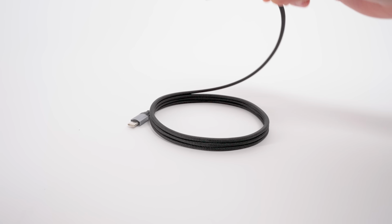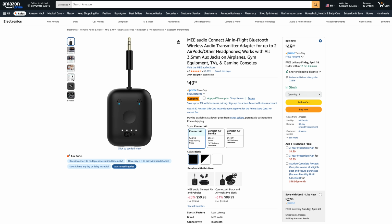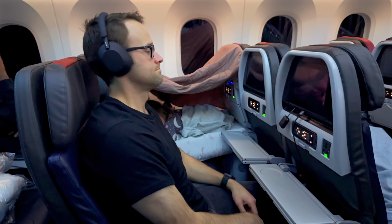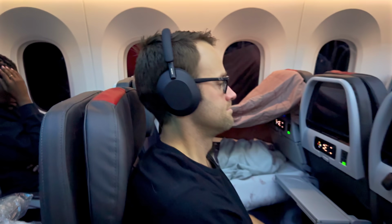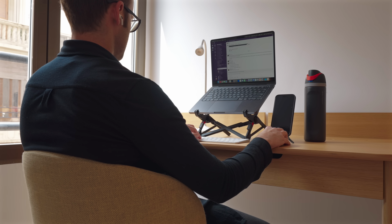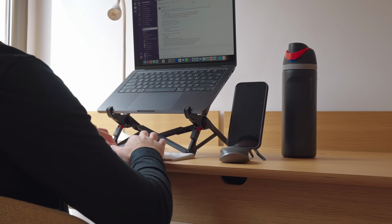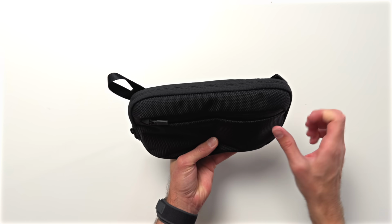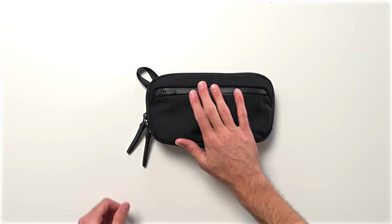One thing I tend to fly with is this audio Bluetooth transmitter. Lets me use my Bluetooth headphones with the plane screen, which is very nice if you want to use the seatback entertainment. A couple of other underrated things. This is a little stand for my phone by Peak Design. Works when I need to watch the baby monitor. Also hooks over the back of the airplane tray table if there isn't seatback entertainment. All of this lives in a tech pouch. This is the Slim Pouch by Air.